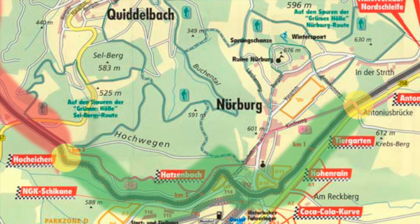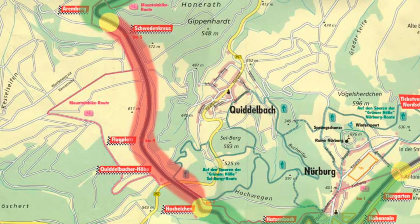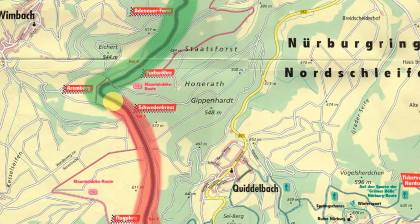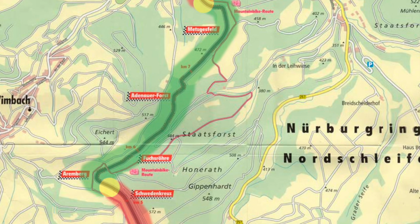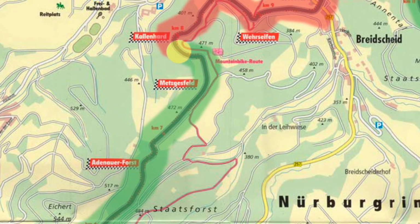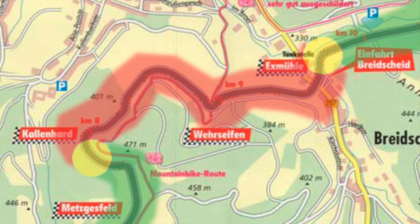The next sector is high speed over Flugplatz and Schwittenkreuz and ends in hard braking for Arenberg. Then comes the steep downhill Fuchsröhre and up through Adenauer Forst and into the open at Metzgesfeld, ending in hard braking at Kallenhardt. The fourth sector is downhill through fast twisty bits, down to the lowest point at Breitscheid and into the tight uphill Ex-Mühle corner.